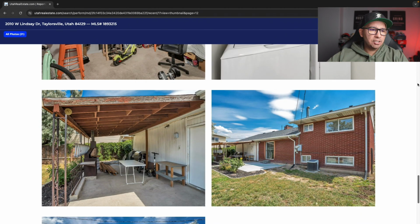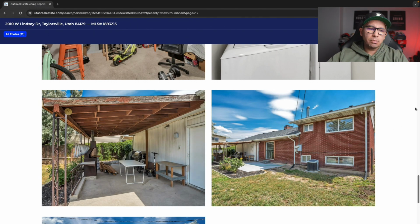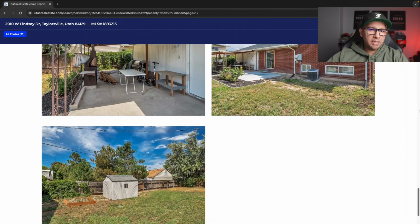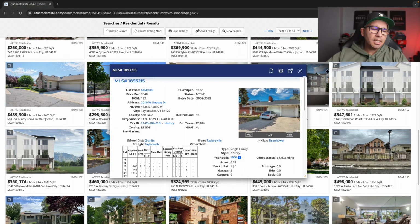One of the things that's nice is you get that covered patio. So it's nice for the summers if you want to barbecue outside. And these homes are going to have a decent yard, not the biggest, but it looks like you're at 0.18 of an acre. So not a bad yard here for the Taylorsville area.